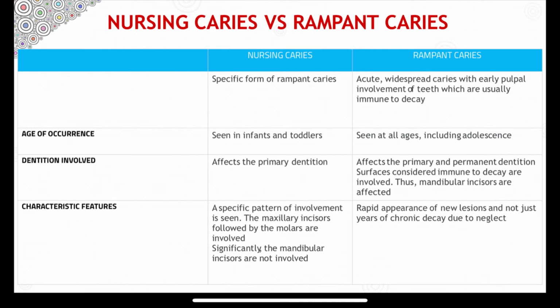Another question that is usually asked along with this is the difference between nursing bottle caries and rampant caries. Nursing bottle caries is in fact a specific type of rampant caries. So let's quickly go through the differences between them. So rampant caries is acute widespread caries with early pulpal involvement of teeth which are usually immune to decay. Now, age of occurrence, nursing bottle caries occurs in infants and toddlers, while rampant caries can be seen at any age including adolescents.